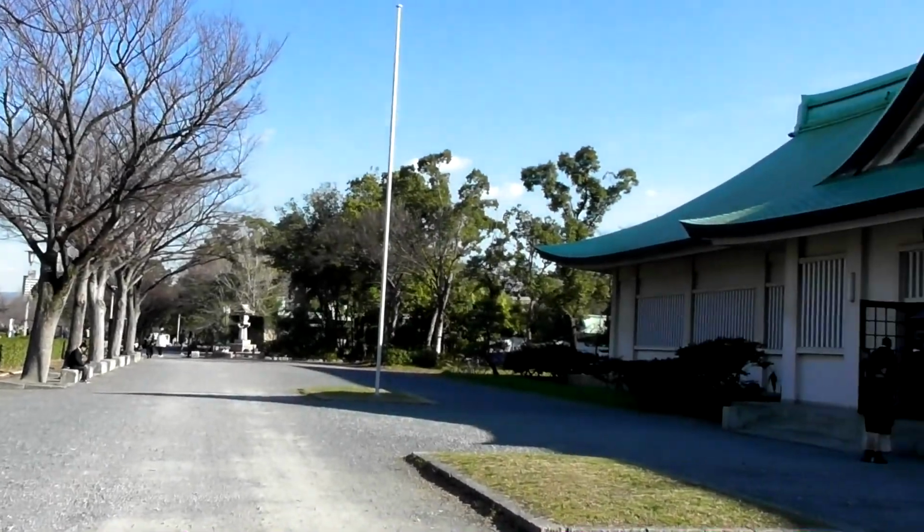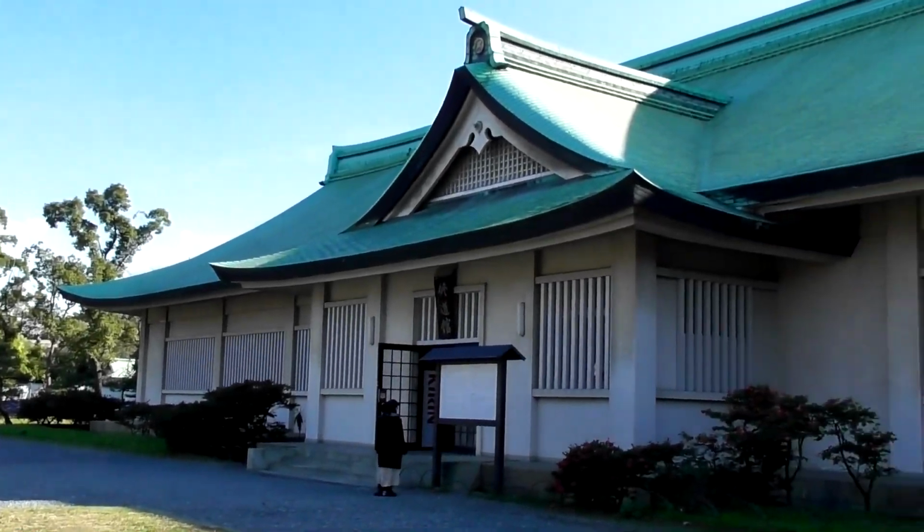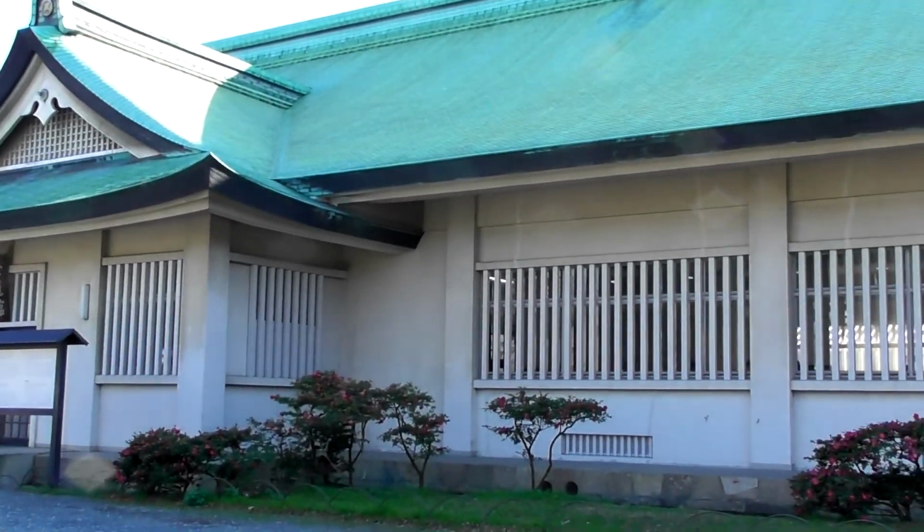As we explored the area, we came across a martial arts training hall which looked amazing, however we weren't able to go inside.